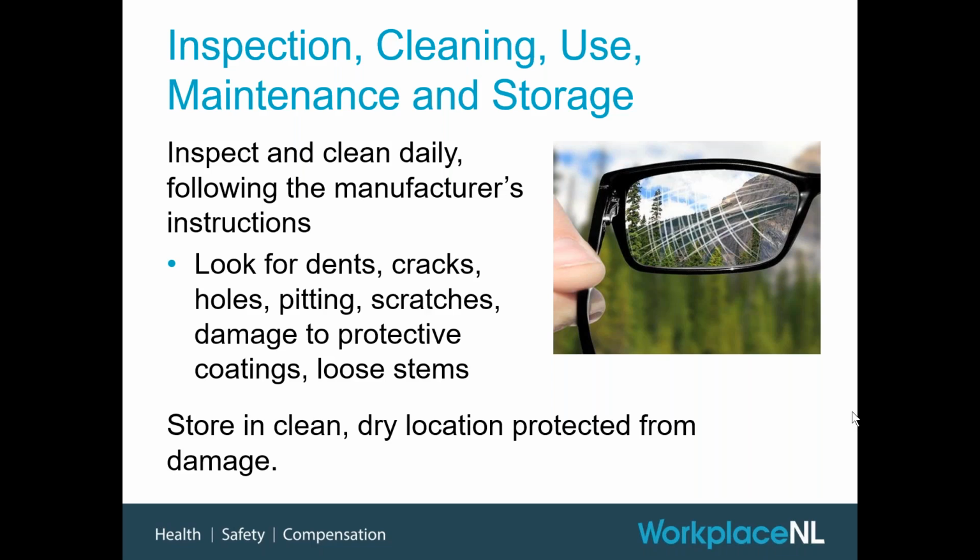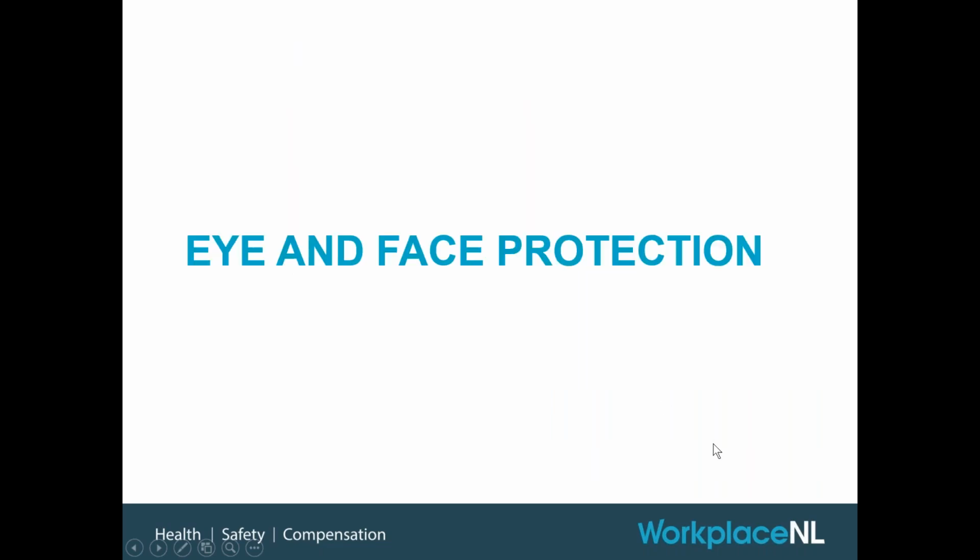I do find a lot of workers just carry these around in their pocket, and they can get very scratched up and dirty. And it's pretty rare to see them taking them out of their pocket and cleaning them before they put them on their face. But certainly, it is a good idea to clean your glasses before you wear them.